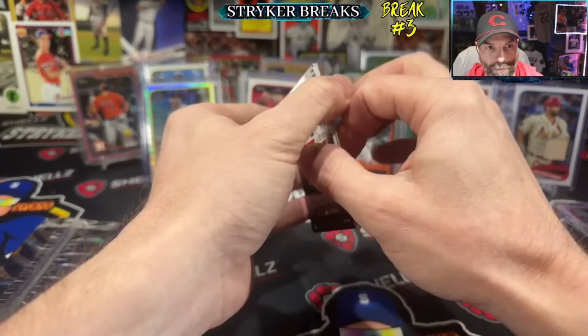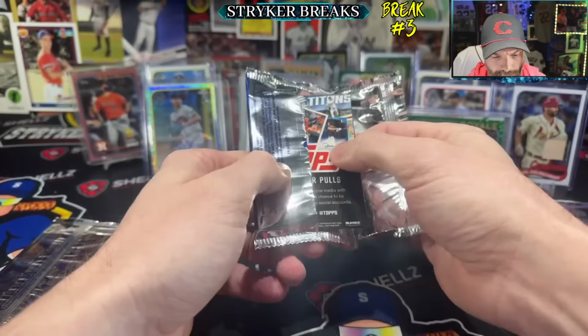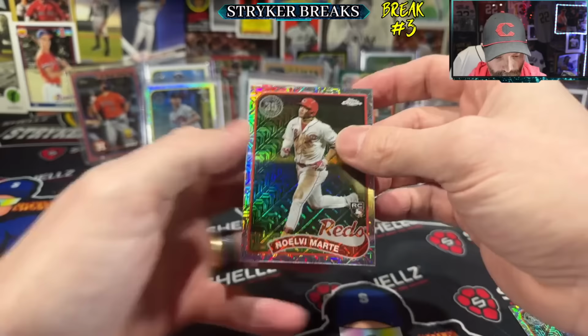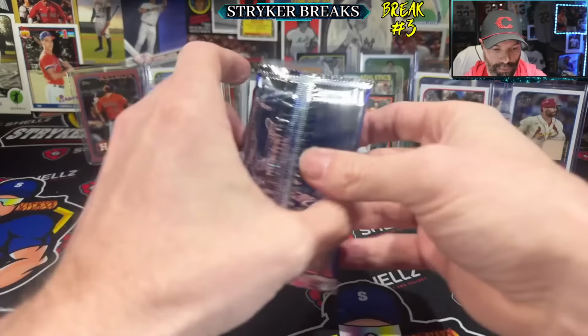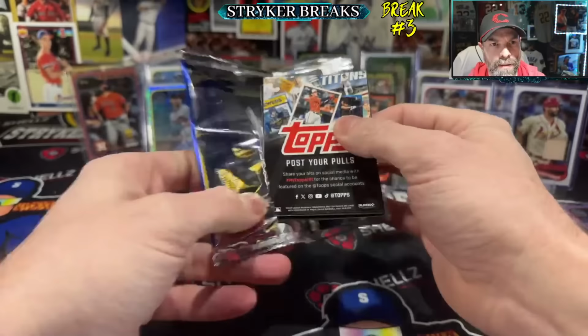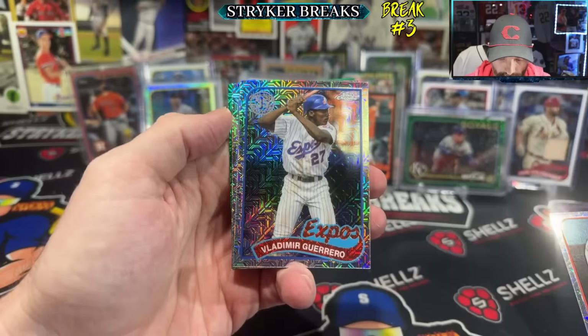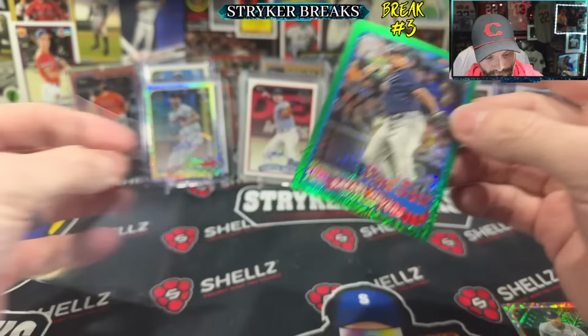Chipper and Bagwell, Soderstrom, Machado. I think this one's got something in it. I think we got a parallel coming out of here. Maybe. Maybe not. Evan Carter, nice. And Marte. Nope, just two good rookies. Two notable rookies. Good A tier, if not S tier. And the last one, we gotta get a parallel. Yeah, they're saving them for series two, a lot of them. AZ. We got a parallel. Julio and the parallels, Devers. Green Devers. All right, let's look at the hits, shall we?